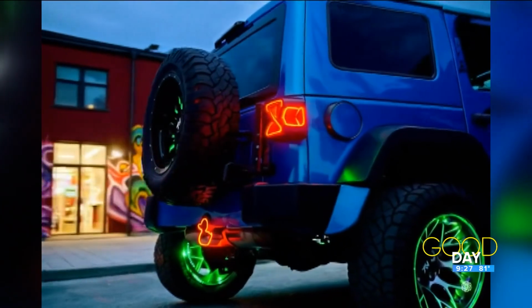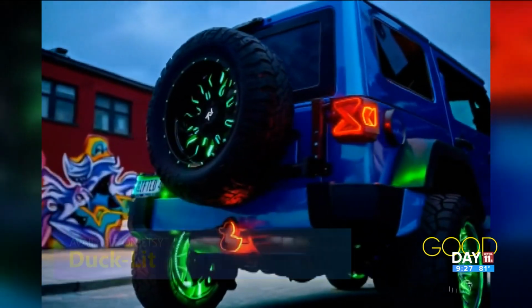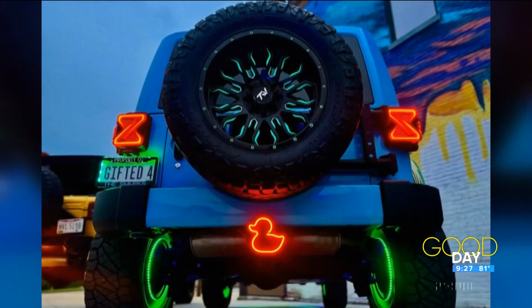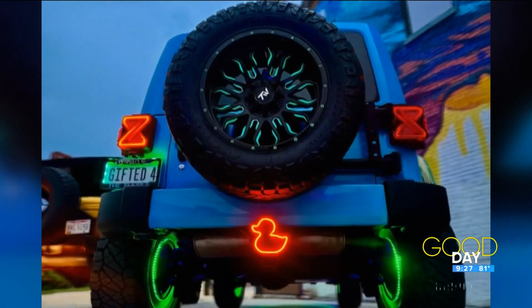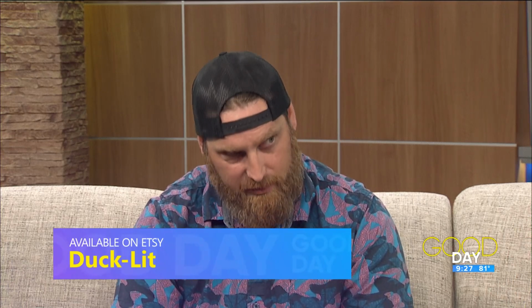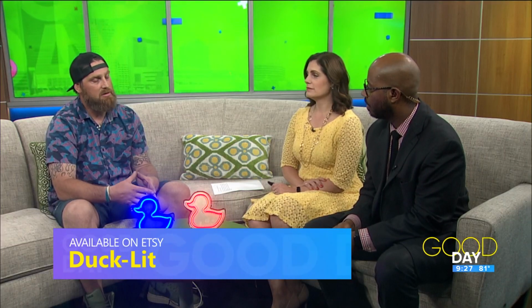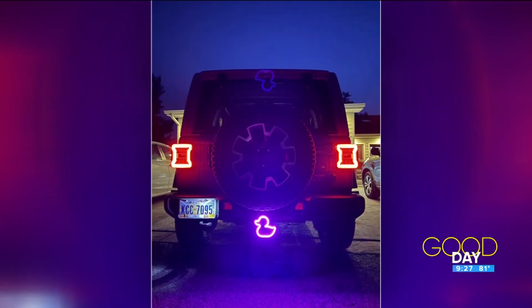Super cool. Where did you get the idea from? Just seeing the dashboards, and I was like, man, I got to do something. I've been sitting on this idea for 4 years, and this year is the year. Last year I bought a booth at Jeep Fest, and I ended up not going because I didn't have any produced. But this year we're producing 500 right now. Okay. So we're going to do 250 inside and 250 outside.